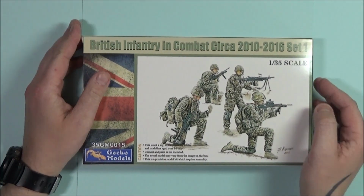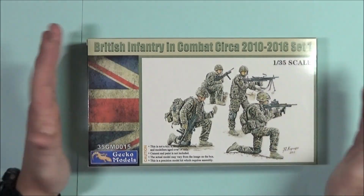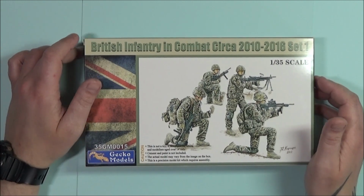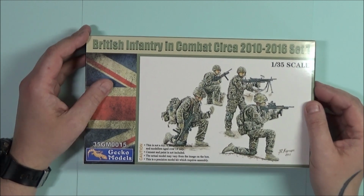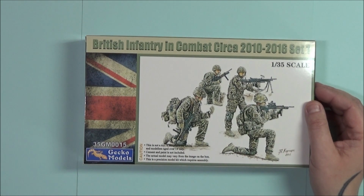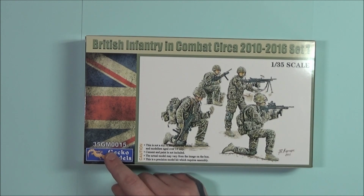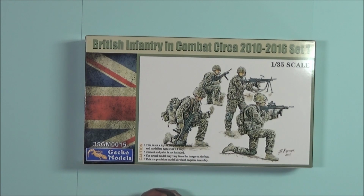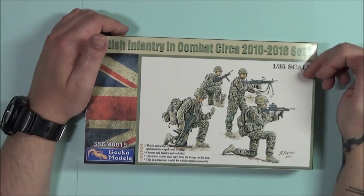So Gecko, a fairly new company. I like the way they pack stuff as well. I've got a set of World War II British infantry figures, which I was astonished by how well they're packed for such a cheap price. The box number for this is 35GM0015, so that's 35 Golf Mike 0015. Gecko Models, British Infantry in Combat circa 2010-16 set 1, 1/35 scale.